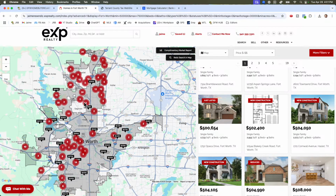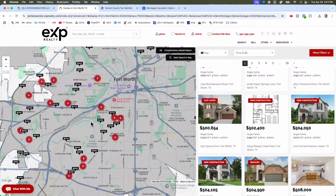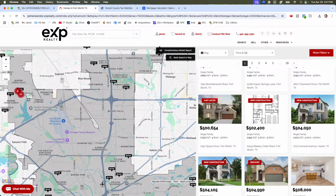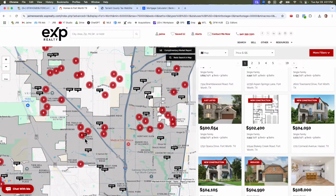Most of the new builds are going to be up here in the northern part of Fort Worth. For that price point of 500 to 750, a lot of the real estate that we previously were not seeing does show up here in the Overton Park area and the Camp Bowie area. That's where you're going to see a good amount of those homes, and a lot of the new construction out here, especially towards the lake, Eagle Mountain Lake, you're going to see a lot of those homes show up.